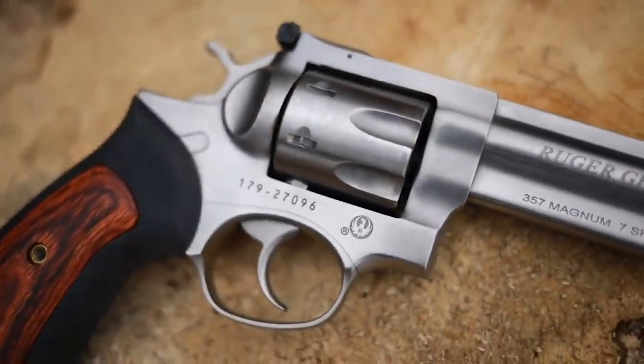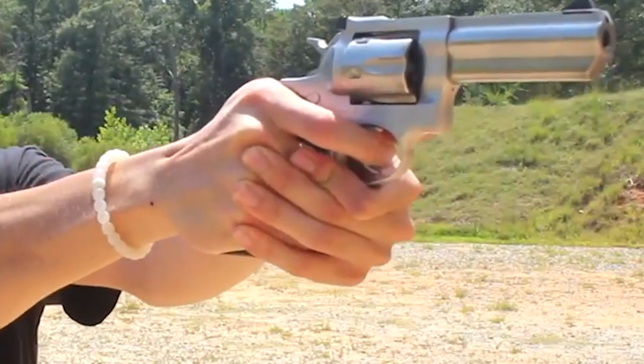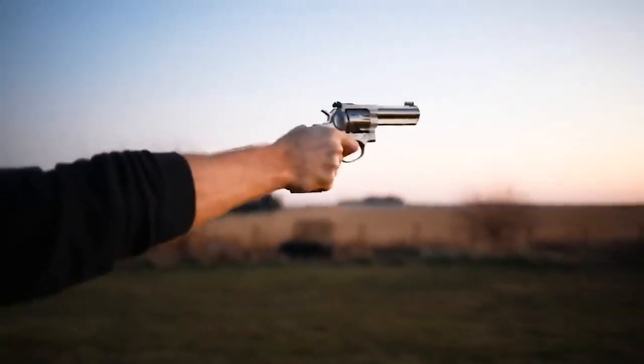Since you're only getting 6 shots with a revolver, barring a select few that carry more, it makes sense to go with a heavier round, and the .357 Magnum definitely fits the bill.